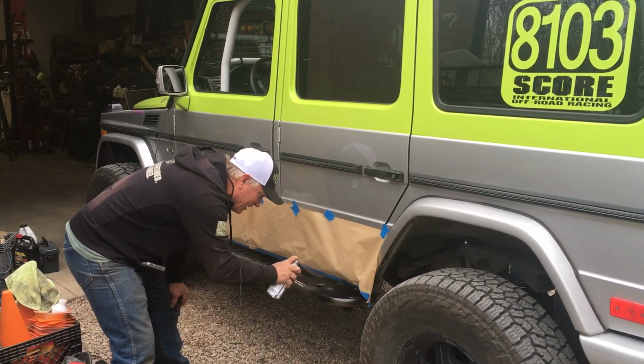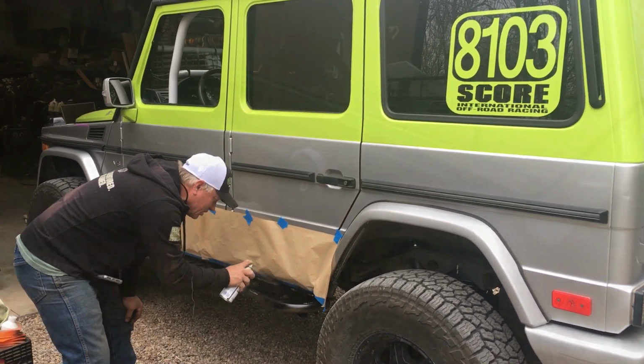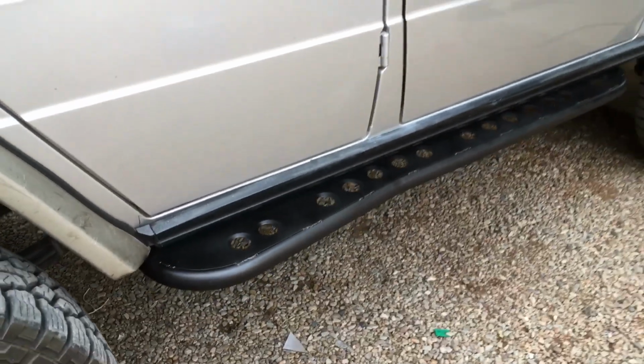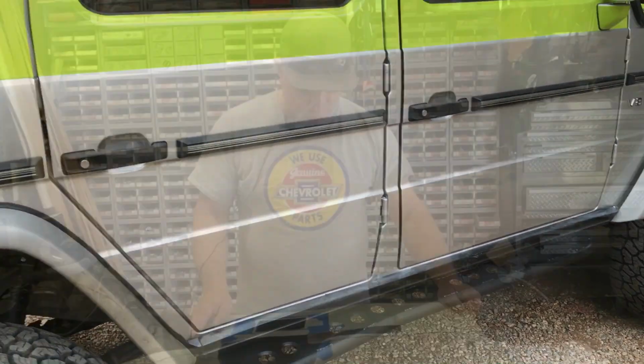All right, final step, throwing a little paint. I like using the textured black paint. It looks good. Made my little Nerf slider bars to fend off all of those rocks and evil that Baja's got to throw at us. So my project of the day is now done.